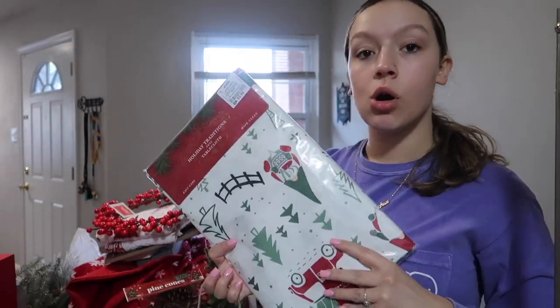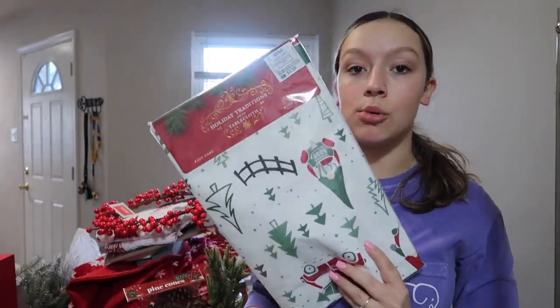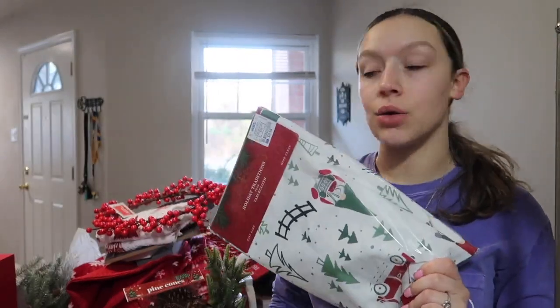I got a tablecloth, which I'm not even sure is going to fit the table or how this is going to go with the cast. So this is going to be pretty fun to see how this goes. Can you guys see this stuff piling up behind me?